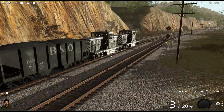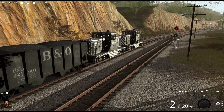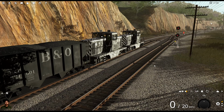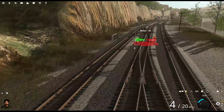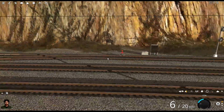Trying to keep the movement smooth. Smooth movement. There you go. Nice. All right. Apply the brake there. Uncouple. Yeah. I hesitated for a second. I couldn't remember if that was the right direction. And it is. I'm going to go this way. Then yes.